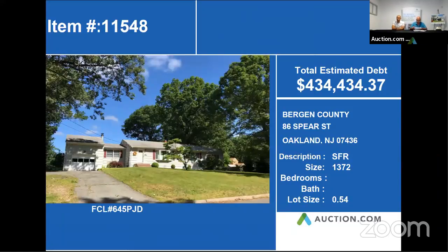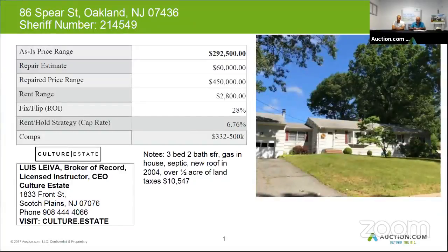On this slide, we're able to confirm that the home is a single family with 3 beds, 2 baths. There is gas in the home, but it does have septic as a sewer system. It has a newer roof back in 2004, and it has over a half an acre of land. The taxes are $10,547 per year. The home can be resold for around $450,000 when it's repaired. You want to budget $60,000 for construction, and you can get $2,800 for rent on this property.